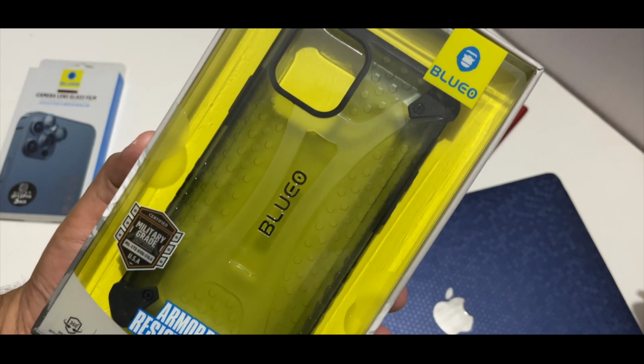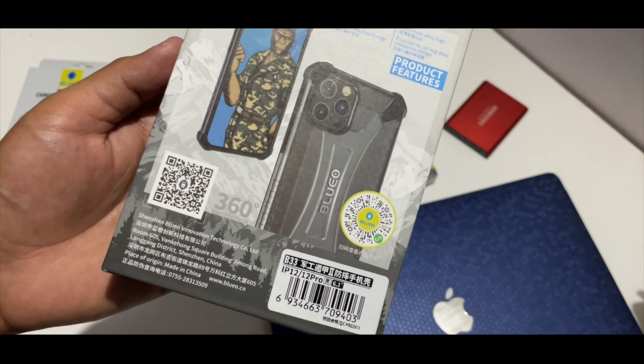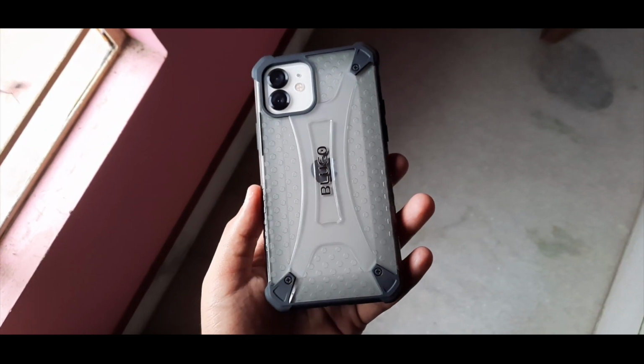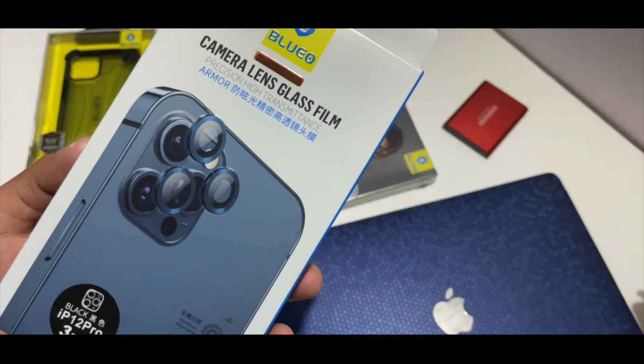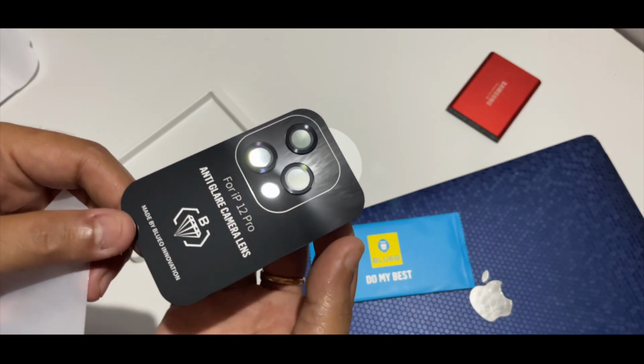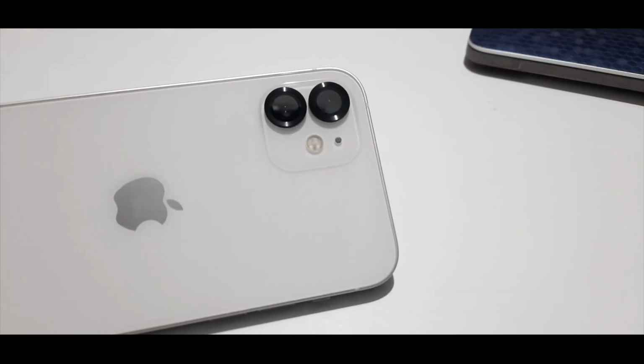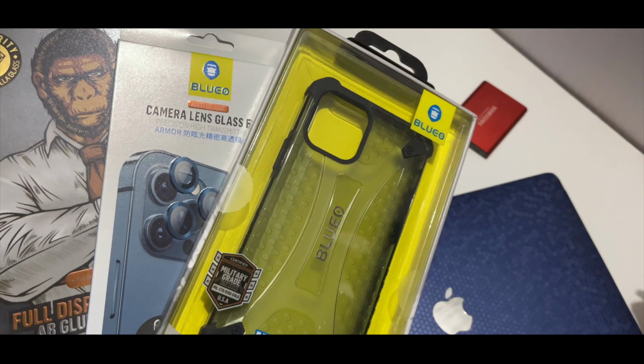Then we have a military-grade drop resistance armor case which provides grip and the same standard of protection that you can expect from a premium armor case brand like Under Armour Gear and Spigen. Here we also get the camera lens protection rings which not only add a little bit of protection from accidental drops, but also keep your lens clean and away from smudges, dust or fingerprints.